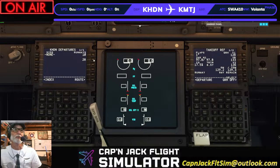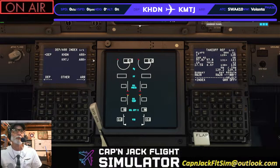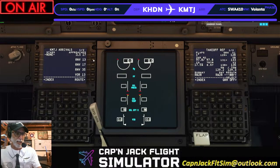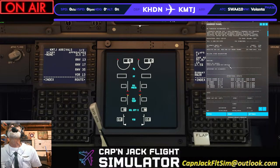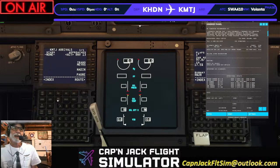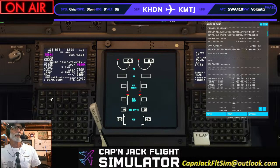We're going to take off on runway 28. There's not going to be a SID at this point. We're going to arrive KMTJ. Let's look at our flight plan here real quick and see our arrival. I keep hoping we get an ILS, but it looks like we're going to have to do another RNAV on 13. I've done that several times too, so we'll be landing RNAV again.